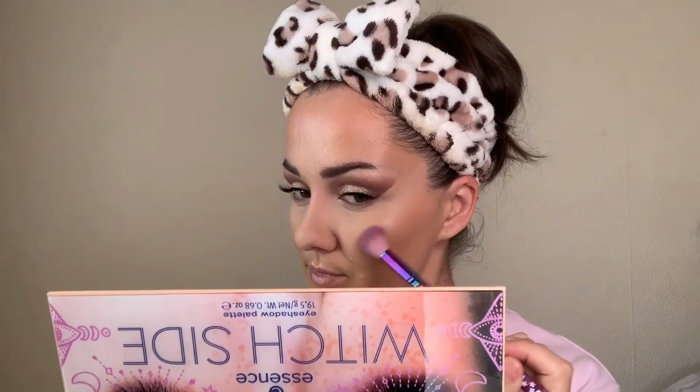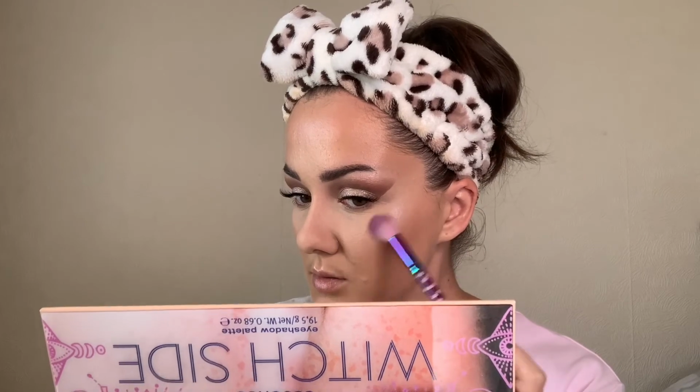I forgot to do highlighter, so let's do that now. And I'm going to use this little one from Essence. I think it's literally just called the highlighter. There's a little swatch of that there. Very pretty. Taking a little bit of that on this spectrum. Like, that's really beautiful. I love it. Do the other side, and take a little bit on my nose. Now I am shining like a disco ball, but I love it.